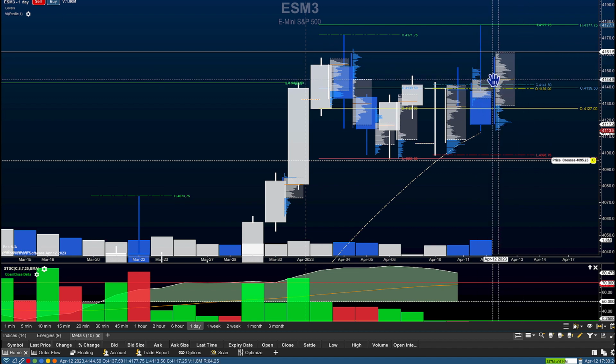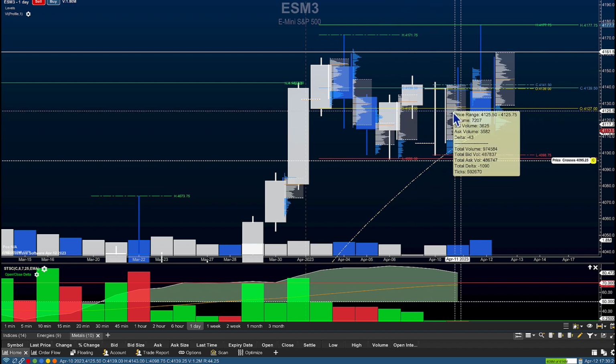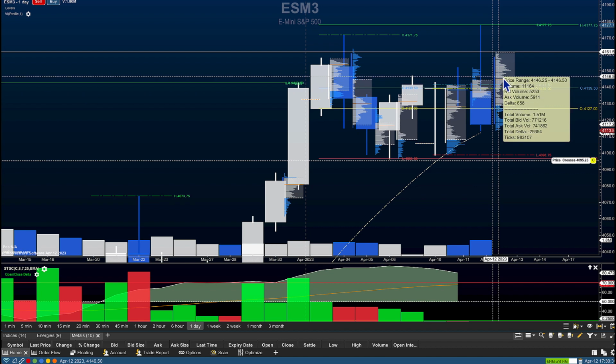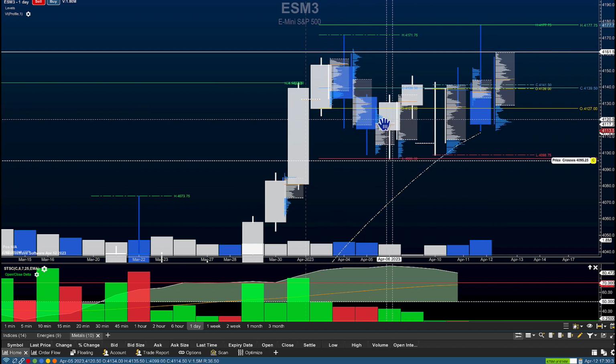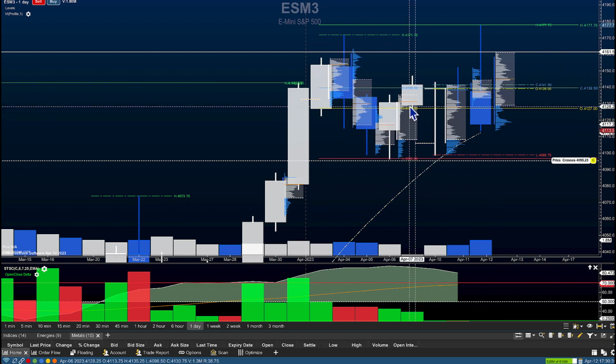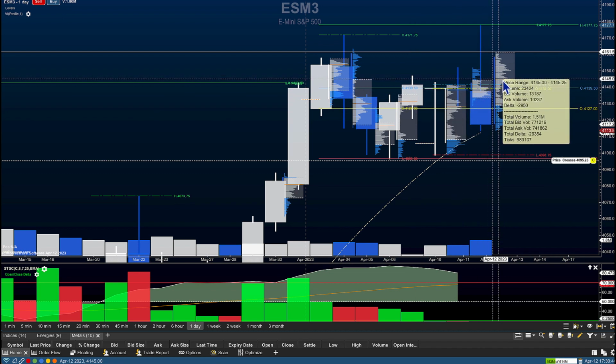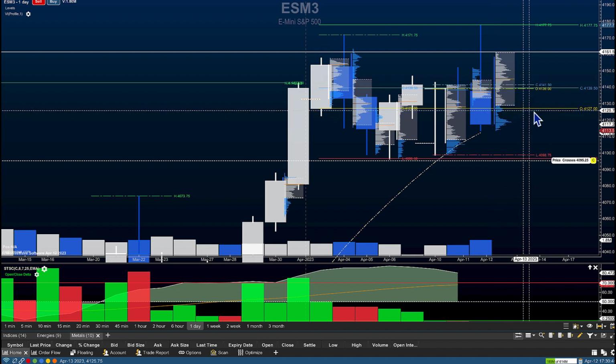The VPOC at the end of the day was around 4144, and if you look, over the last 3 days, we've had an increasing line on the VPOC. Here we had a decreasing line on the VPOC. It stayed a little bit sideways, and then these last 3 days, this VPOC has been moving forward. We want to see if that holds into Thursday and the end of the week.